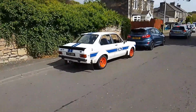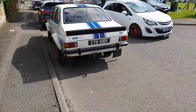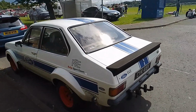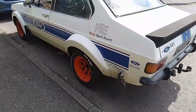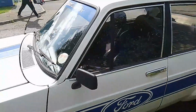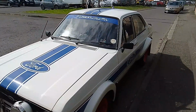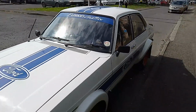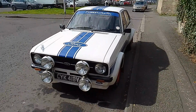Just spotted this Escort outside the perimeter of the show. This is a Mark II Escort 1.6. It's got the RS Rally Sport Escort graphics. Looks quite nice actually. Nice set of orange wheels. I'm not sure how old this car is. It's got a tax disc dating back to 1980. So it's possibly a 1980 Ford Escort Mark II.